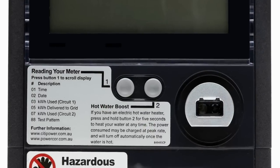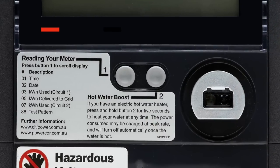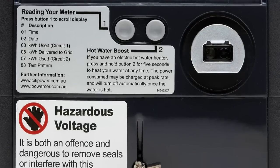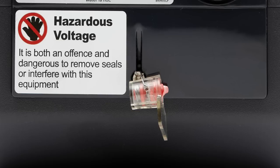A smart meter contains a power usage light, indicating that power is being consumed at your premises. The faster the light flashes, the more power is being used. The service port provides optical access to the smart meter. This port is sealed and should only be accessed by meter technicians. The terminal cover contains a seal to prevent tampering and protect the integrity of your consumption data. It's an offence to remove seals or interfere with metering equipment.